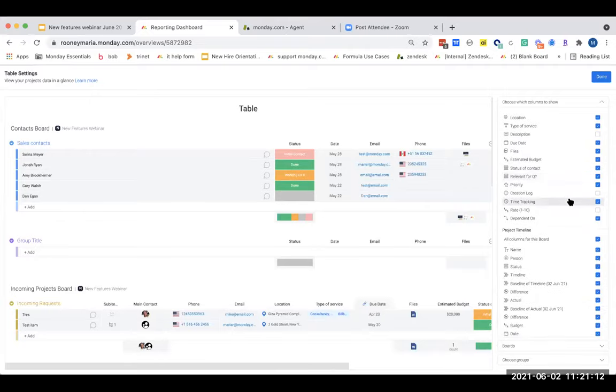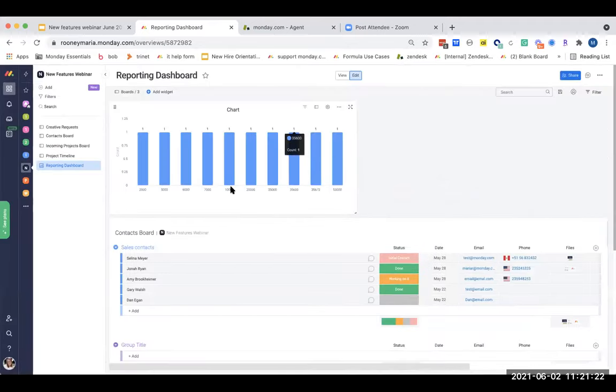This just does provide you and your team some further flexibility when using this widget to make those important reports on your board. Next, I wanted to cover some important accessibility changes that we've made to the platform to make it more inclusive for all of our users. So this is a super important initiative for us, and it's just the beginning of what's to come.